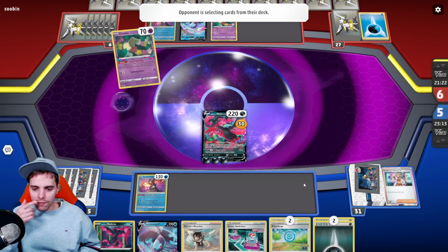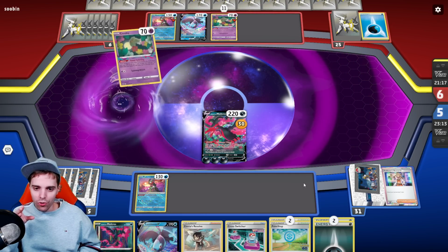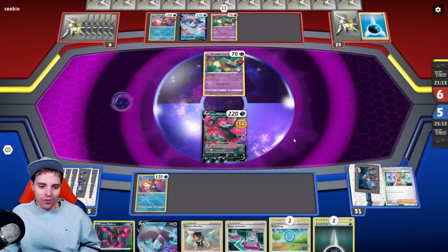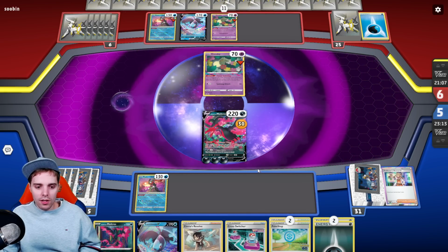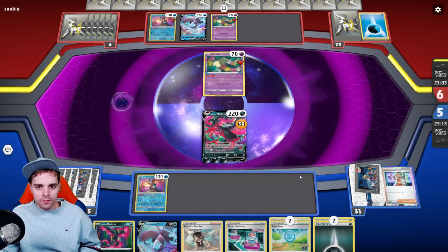I also would like to find a Darkrai V, just for the case that if our Galarian Moltres sees the discard pile, we can easily have another attacker. These are great in the late game, to be honest. Definitely with Klara, to just have 1 prizer. But at this point, it's definitely nice to set ourselves up with a Darkrai V.